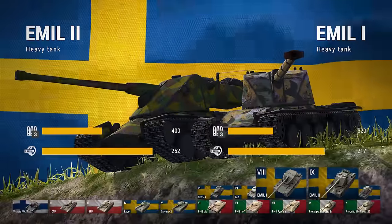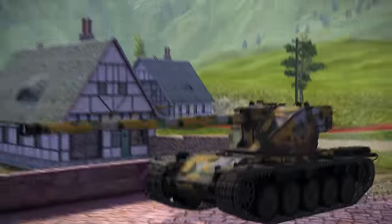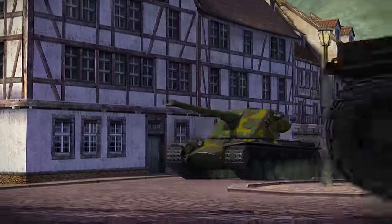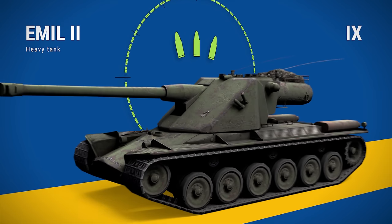There are two heavy tanks, the Emil 1 at Tier 8 and Emil 2 at Tier 9. The Emil 1 features a fearsome gun with a standard 3-shell magazine. The Emil 2 has an even more fearsome gun, equipped with an auto-reloading system.